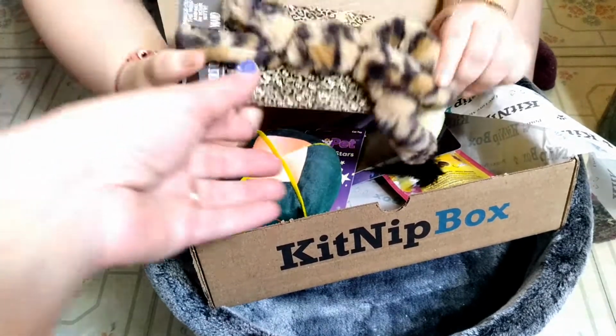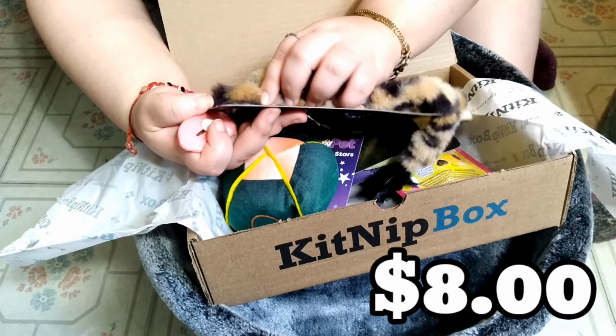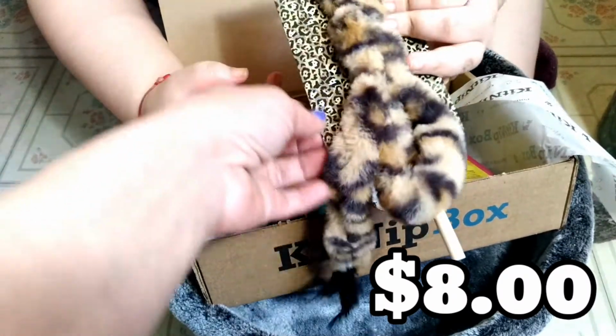Buggy. So this is what, a toy? This is a wand. This is the Safe Made, brings out the animal in your kitty. Tales of the Forest wand.